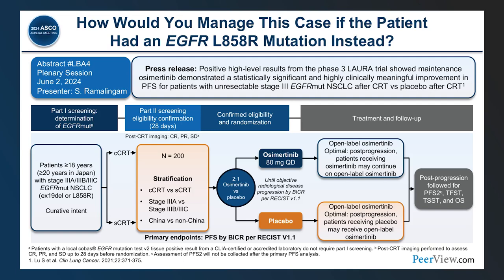So I want to pause for 1 second here. An important question for Dr. Patel, for Sandeep. Here we have the osimertinib until progression. We have seen from the ADAURA in the resectable EGFR setting, 3 years of osimertinib. What do you do in practice, and how would you envision this continuation of osimertinib until progression?